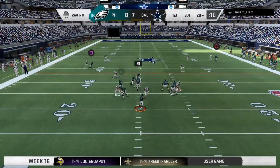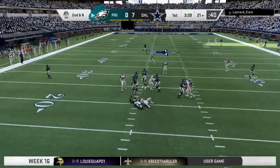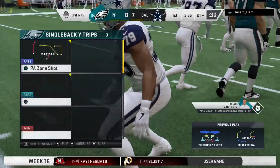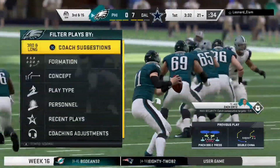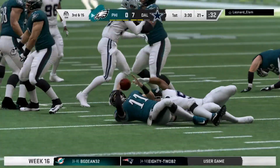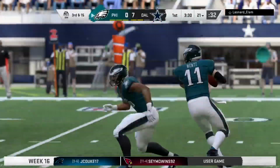Looking to throw again on second down. Wentz, and he will go down. A Cowboys sack. Brandon, if I'm an offensive coordinator and I see an all-out rush like that, I file it away, because I'm going to use their aggressiveness against them as this game goes on. I'm going to hit them with a screen soon.